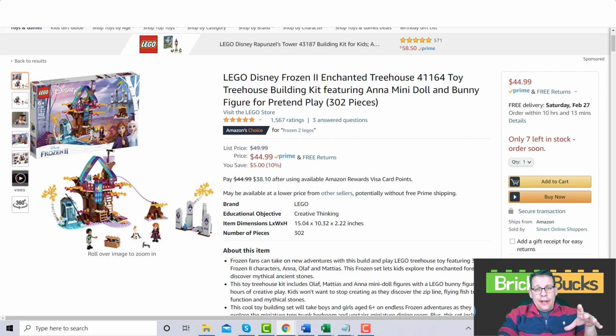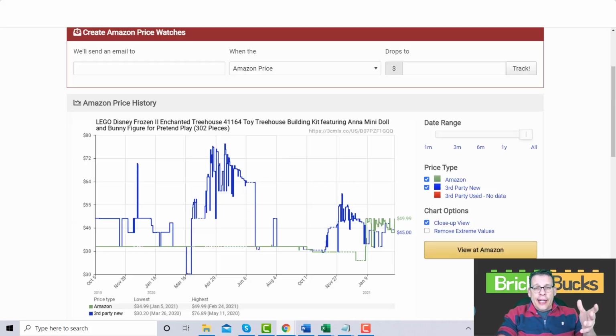And this right here, I almost didn't put this one in this video presentation because this is still active. And it is discounted, only 10% off, but that's okay. But when you go to Camel, Camel, Camel, you could see that it looks like around the COVID time there were supply chain issues. So the lowest you could have got this at one time was $34 and change. And it sold for as high as $76. And I strongly believe that once this set fully retires, it will be easily around $95. So if you were able to get it at a discounted price, you're doing pretty good.